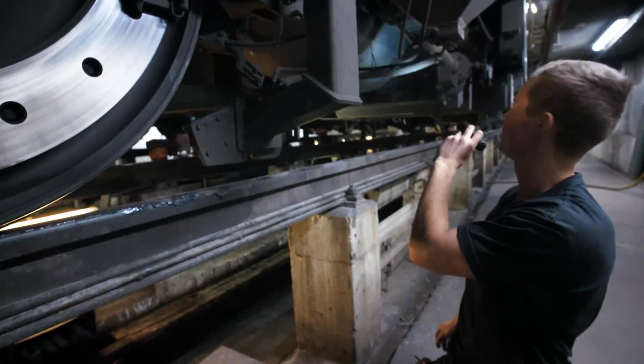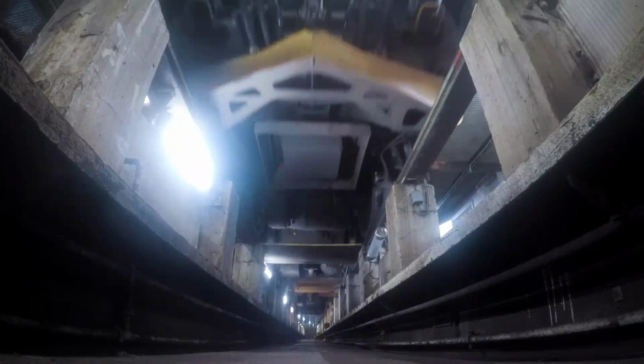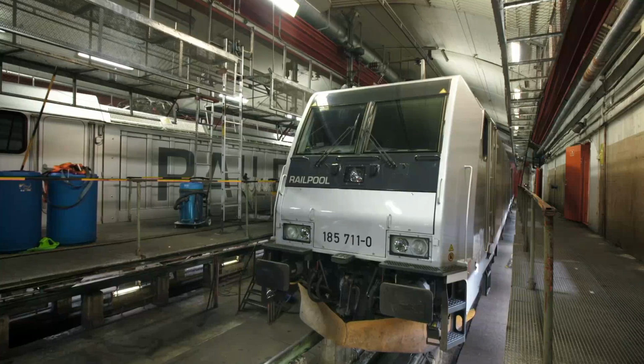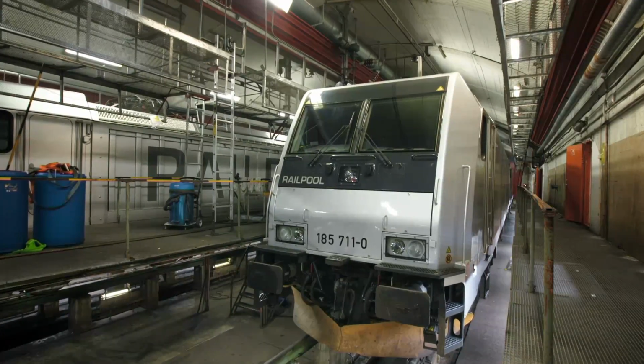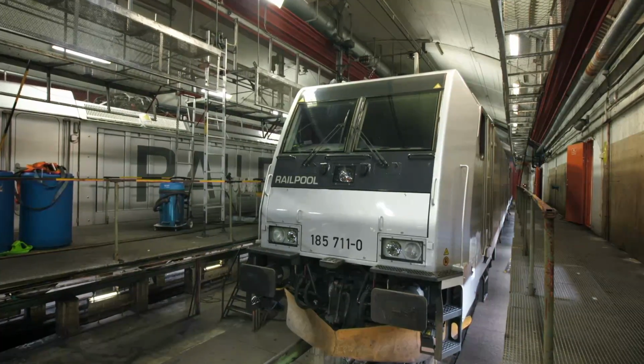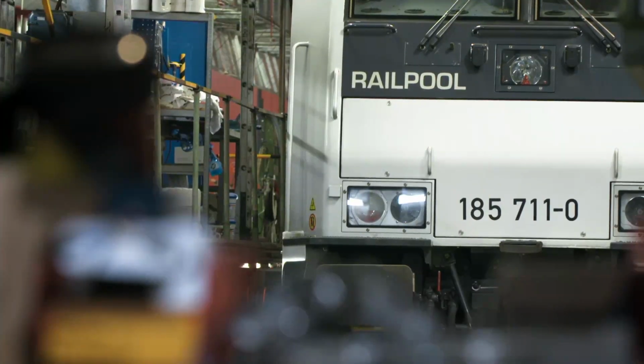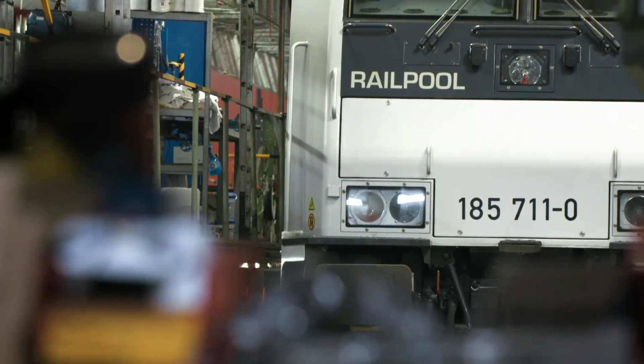There's probably some moose left here. And Philip suspects that the crash damaged one of the sandboxes. This could pose a serious problem for the train on its next journey. In Norway, the traction is very important because we have steep hills and a lot of mountains. If you don't have the sand, you might as well not come up the hill.